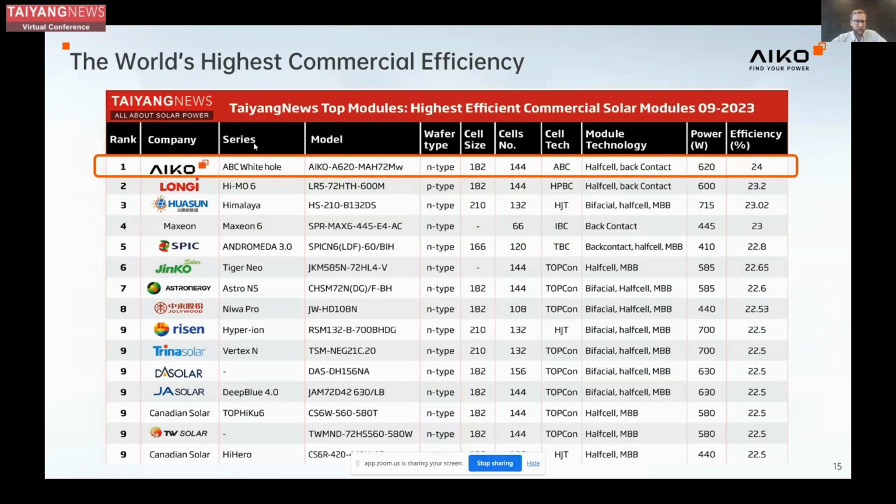So this is the result of pushing this technology with back contacts, excellent service preservation, and strong investments in R&D for years.